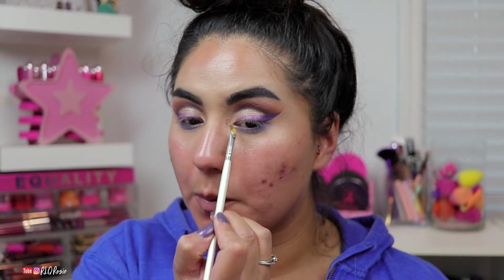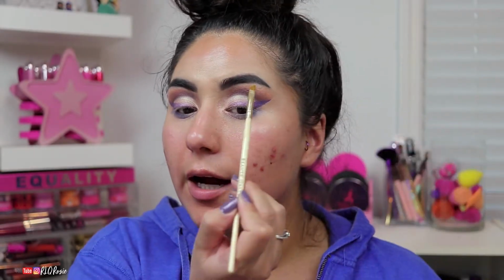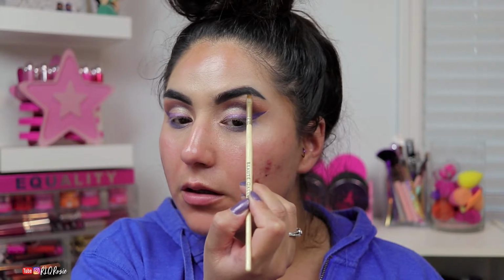Pop that in my inner corner. Blend it down and around, because it's kind of a darker shade. So going back into Dreamer, highlighting the brow bone. This eyebrow is not Anastasia approved. So I'm going to do the rest of my face off camera.